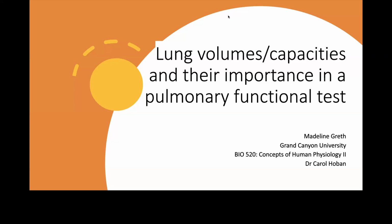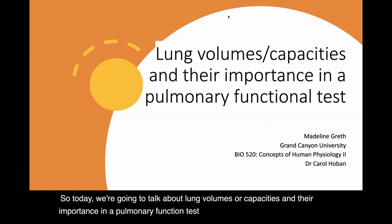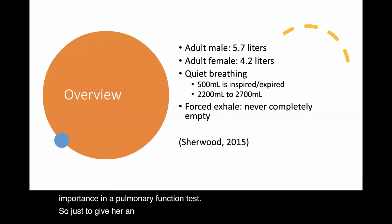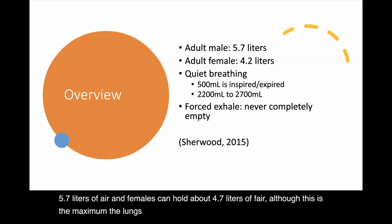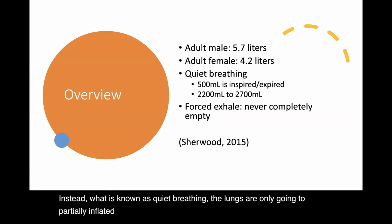So today we're going to talk about lung volumes or capacities and their importance in a pulmonary function test. So just to give an overview, on average, adult male lungs can hold about 5.7 liters of air, and females can hold about 4.7 liters of air. Although this is the maximum, the lungs don't ever really fully inflate to this capacity. Instead, in what is known as quiet breathing, the lungs are only going to partially inflate and partially deflate.